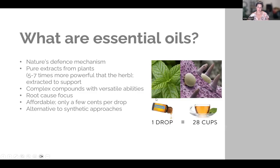This is a peppermint plant, and this is on a microscope being blown up, and these are the little sacs where we extract the essential oil from. This is really, really close up on the little hairs of the plant, if that makes sense.